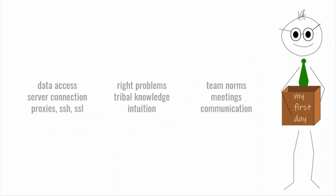Think about the last time that you joined a new organization. There was so much you needed to learn before you could start contributing. Remember the frustration when you couldn't figure out how to access data, the lost hours trying to answer the wrong question before you built up your intuition, and the awkwardness of figuring out team norms through trial and error.